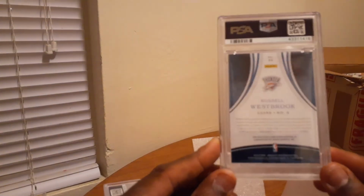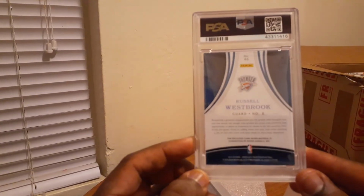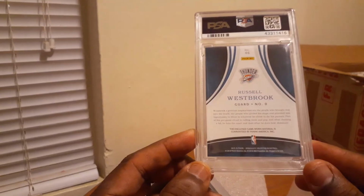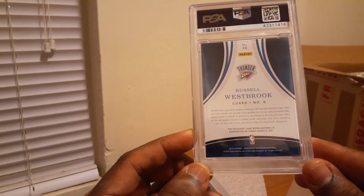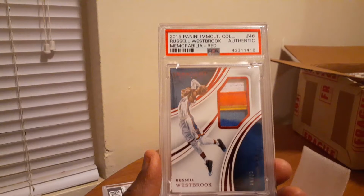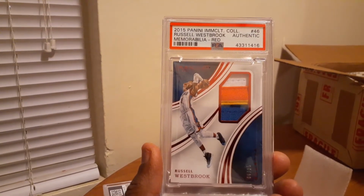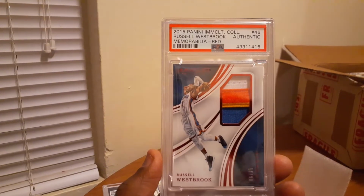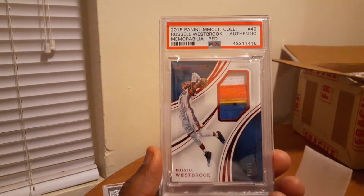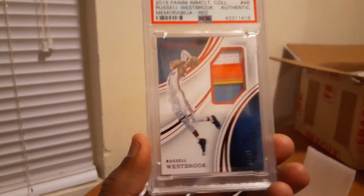Okay, first card is of Russell Westbrook. This one is a game used jersey patch out of 2015-16 Immaculate, and this one came back as authentic. Man, I tell you, that is one beautiful card. It's a 4-color patch of Russell Westbrook that is game used.